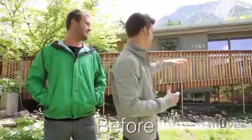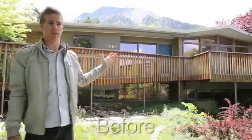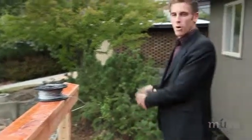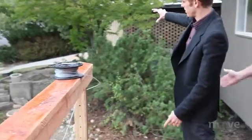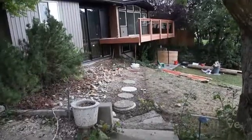We haven't got the new stairway built yet, but if you remember this house and see the before shots, I'm sure our editor will throw some in there. The deck went across that way and kind of cut off the front of the house, or the walkway did. So what we're going to do is a radius stairway that goes to the front, some concrete steps that come down over there, and it's going to have a private patio over there.